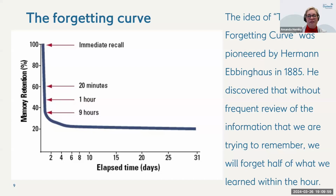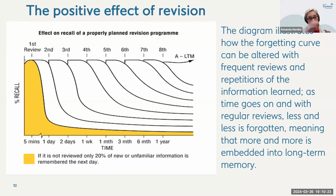And so this forgetting curve was pioneered by someone called Hermann Ebbinghaus in 1885. He discovered that without that frequent review of that information, we will forget at least half of what we've learned within the hour. So it's really important to continue to revisit this information that you need to learn so that you're able to find it in your filing cabinet of knowledge as easily as possible.